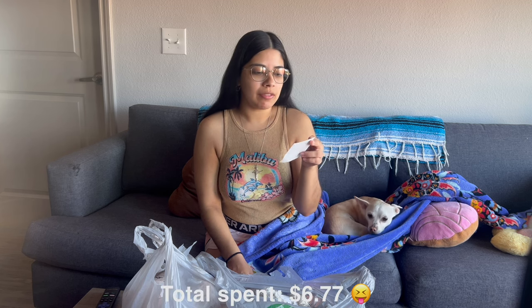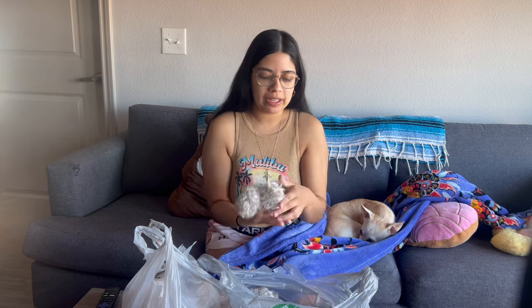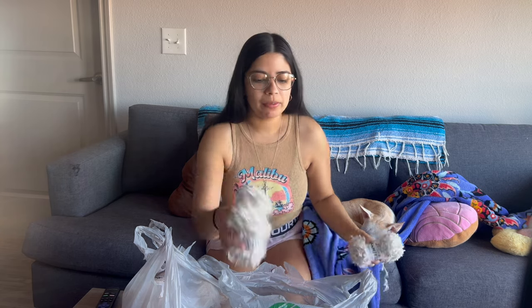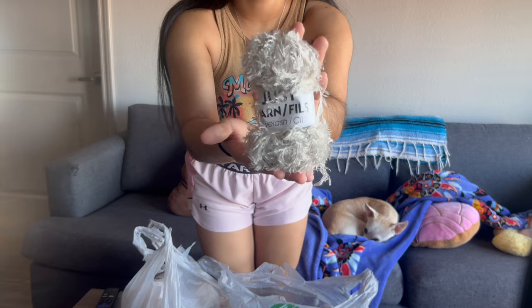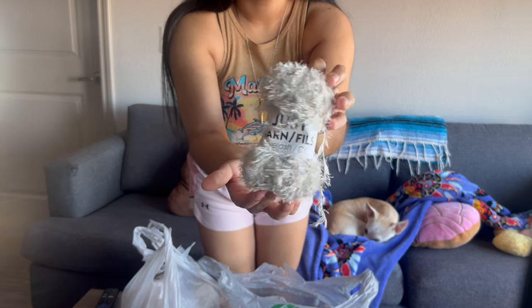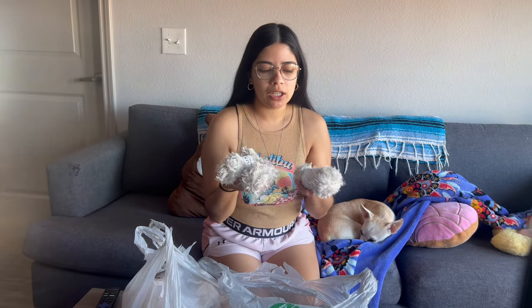This first stop, it was only $6.77 for 5 skeins of yarn. And they're all like eyelash or plush yarn. I got 3 of these of Premier yarn. I was going to buy some online, but it would have taken too long to get here for this video, so I just went hunting at Dollar Trees until I found some. They didn't have a lot of color variety, a lot of different colors to pick from, but that's what I get for not wanting to wait, so that's fine with me.